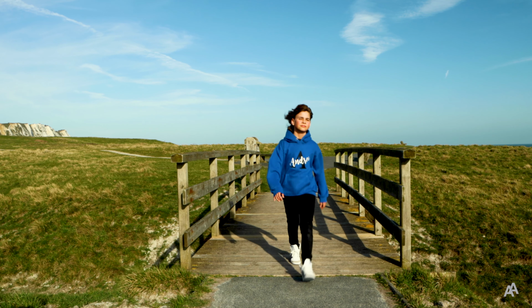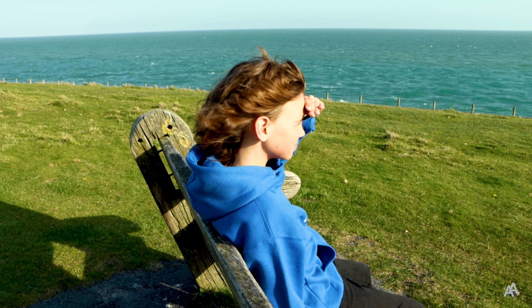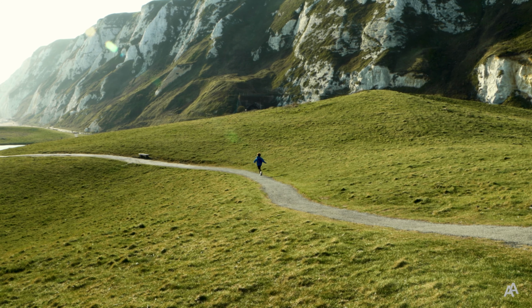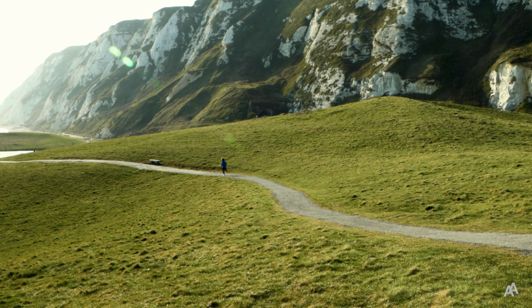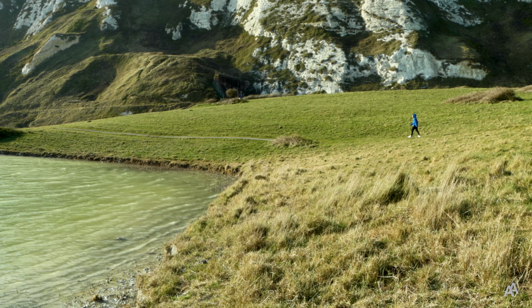Look out across the sea to distant views of France. The scenic footpath goes up and down the hills all the way to the ponds, where you can enjoy the tranquility of this unique coastal park.